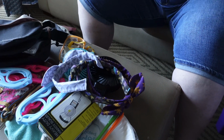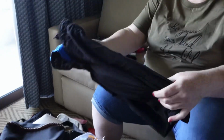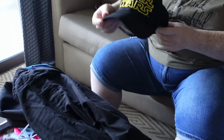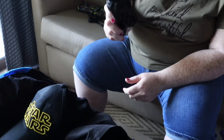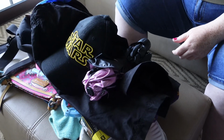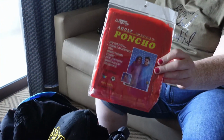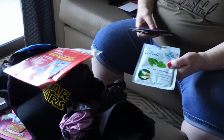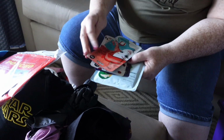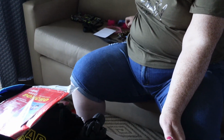We have a load of masks. Obviously, we don't need them anymore. Pair of swim shorts for me. And Star Wars baseball cap for me. Umbrella because you never know. Florida. Poncho again because it's Florida. And we have a selection of foot socks, face masks that I brought out and forget to use.